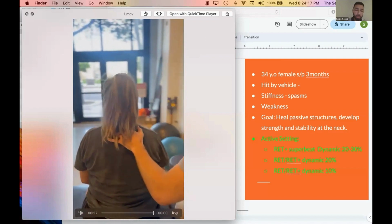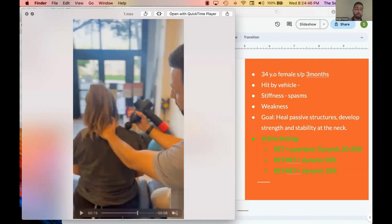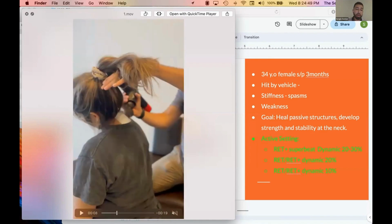So that's one example, as I was mentioning, of something you can include using something like a percussive instrument, but you have all different types of tools, I'm sure you guys know, that you can always overlay with. Now, because the main focus here with her is the instability at her spine, I did want to concentrate the current at her spine, so that's the main reason why I had the sticky pad right at the cervical spine.